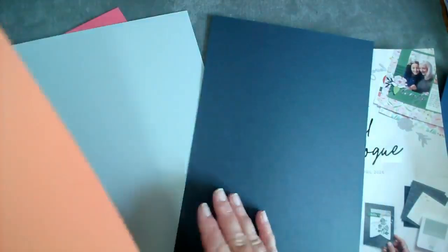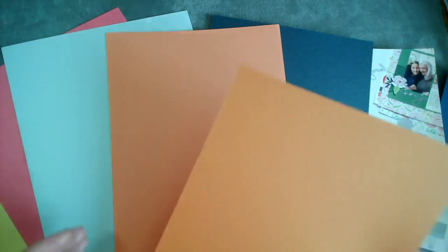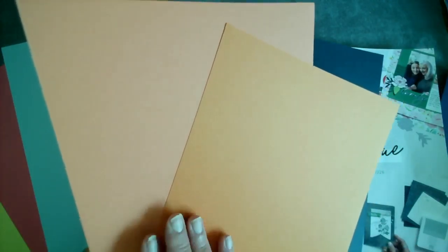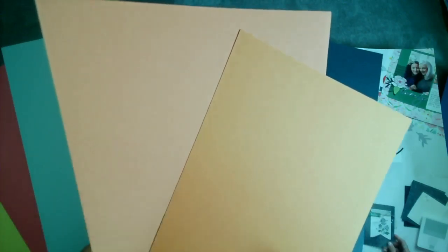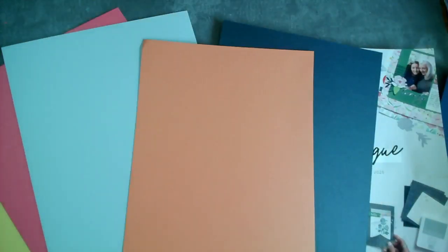Then we have Timid Tiger. And as a contrast, let me show you Pumpkin Pie, which is this one here. I know it's quite difficult to see on the screen, and also the lighting here. So this is Timid Tiger on the left, Pumpkin Pie on the right. So it's more of an orange. This is a slightly, I would say, peachier orange, if that sort of makes any sense at all. Let me put that back.